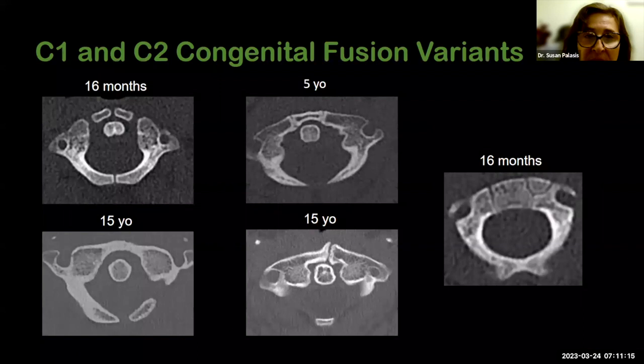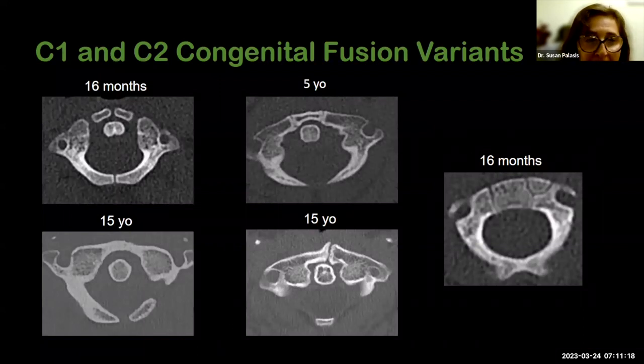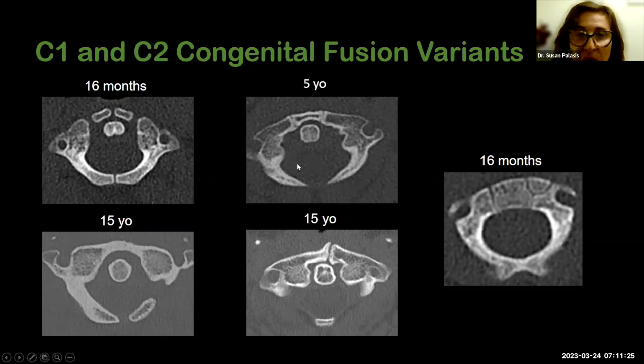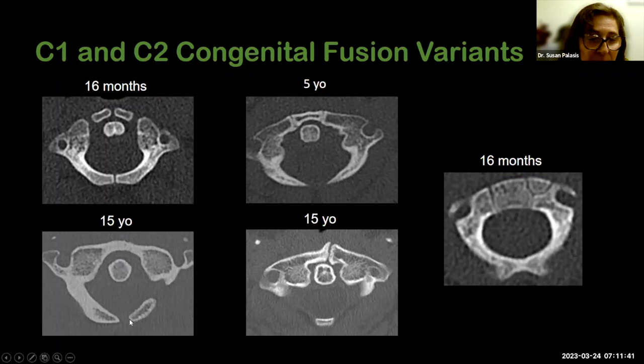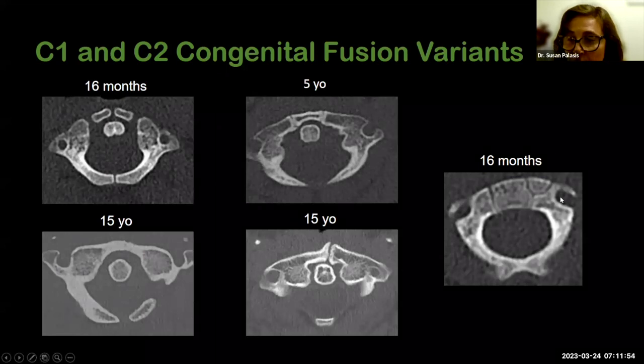So here's what we might see on the CT of the cervical spine. All these different congenital fusion variants. So we can have a lot of variety in how the ossification centers fuse. So here's an example of 2 separate ones at 16 months. Here we can see at 5 years. In this 15-year-old, we can see that that left neural arch is not completely fused. Or in this other child, we can see that the anterior aspect of C1 has remained unfused. This is the C2 vertebra here in a 16-month-old with an abnormal unfused ossification center.